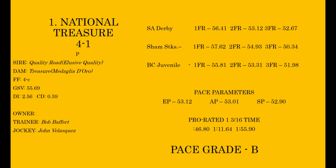But if we look at the Sham, I think he needed a race off the Breeders' Cup, and it was that simple. He had an okay third. But in the Sanity Derby, he shows a progression, and that he ran a better third fraction, meaning he can carry his speed a little longer. And that's always a good sign.